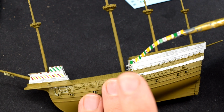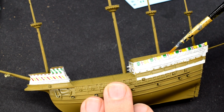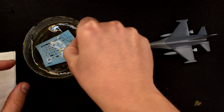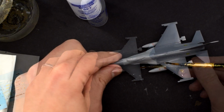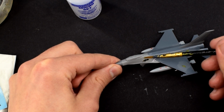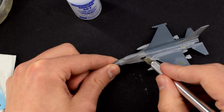Water slide transfers are usually included in plastic model kits to allow modelers to add stencils and insignia to their models that otherwise might be too difficult to replicate by hand and paint on. Surprisingly though, this particular aspect of our beloved hobby has raised a certain amount of controversy. And it's not to do with the varying quality from different manufacturers or even in their application methods to the model. No, it's in the pronunciation of a single word.